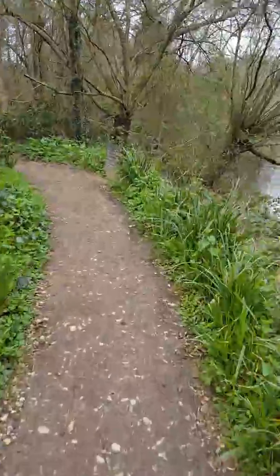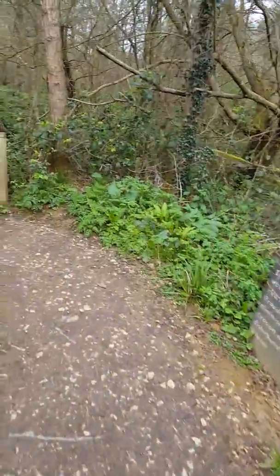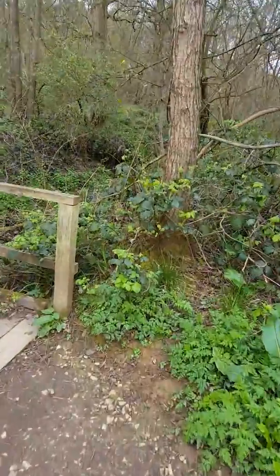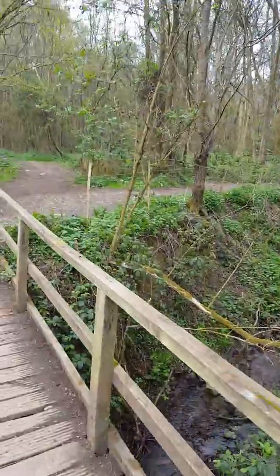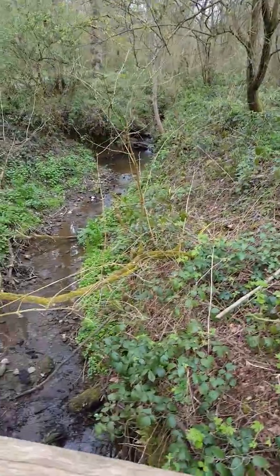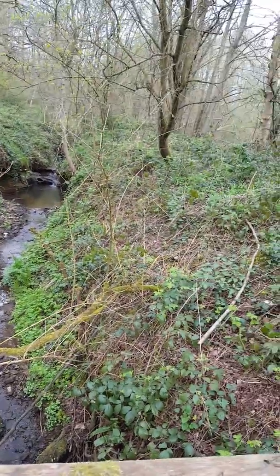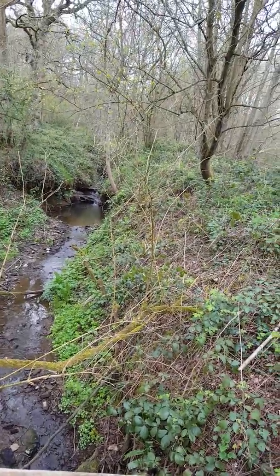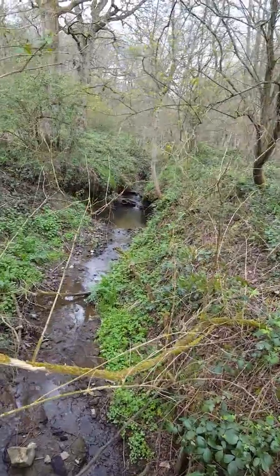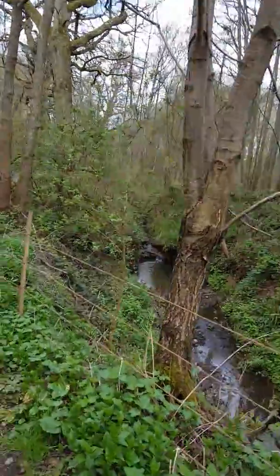Now, as we've come around here, we've come over this many, many times. And as I pointed out in a previous video, this is actually a fossil river. Looks like a stream, and it is a stream. But hundreds and thousands of years ago, it was a river. But over millennia, it has silted up. And we've ended up with this. Such is the ways of nature. Everything in nature is on the constant move.